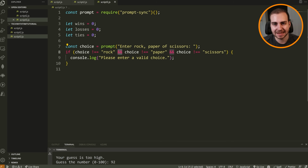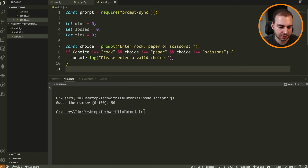This operator is the and. It works opposite to the or. Both the left and the right-hand side need to be true. So in this case, I'm saying all 3 of these need to be true to enter into this, otherwise don't enter. And then I've negated the condition, so rather than checking if it is true, I'm checking if it's not true. So I'm saying if the choice is not equal to rock, and the choice is not equal to paper, and the choice is not equal to scissors, so if it's not any of the valid options, tell them enter a valid choice. Let's just quickly test that before we go any further.